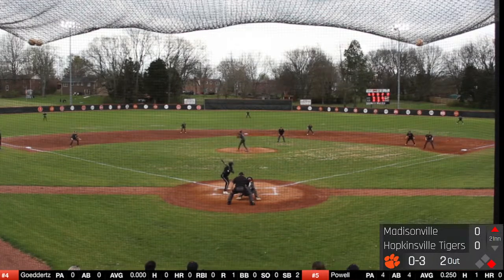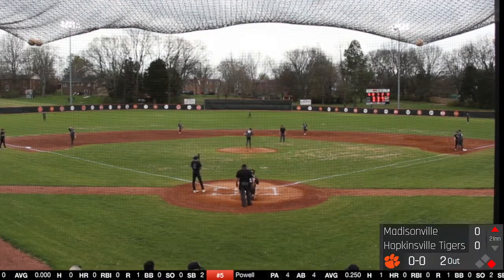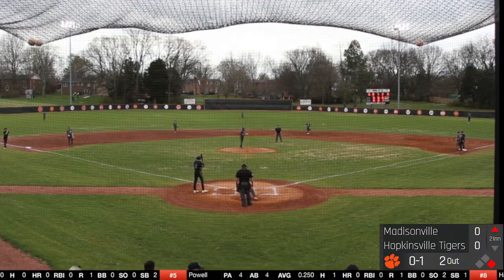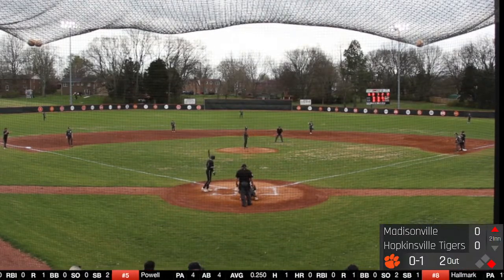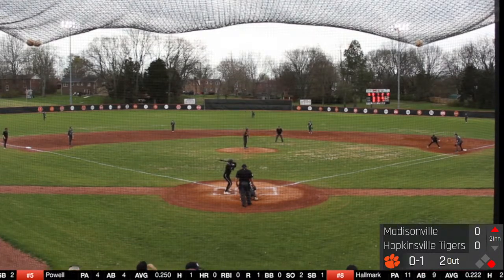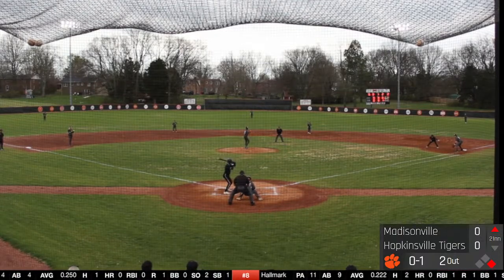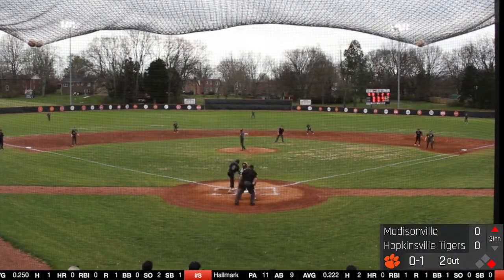JJ with the pitch. There's another called strike in that spot that we've thought has been a ball, but as long as he wants to call that consistently, I'm okay with it. Yeah, I'm enjoying this so far. JJ's really had good control, and if that's a great place to have a strike, it's going to be a hard place to hit a ball. Strike two on a swing.